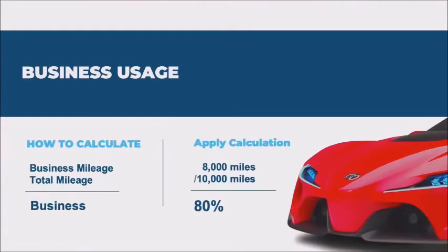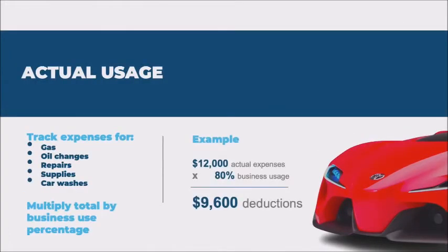So actual expenses, we first have to determine what the business use percentage is. How we calculate that is we take the business mileage, we divide it by the total mileage, and that becomes the business percentage. So if we had 8,000 miles for business, and a total of 10,000 miles, 80% of whatever your expenses are would be used for business purposes and would be a tax deduction for you. So actual expenses are things like gas, oil changes, repairs and maintenance.